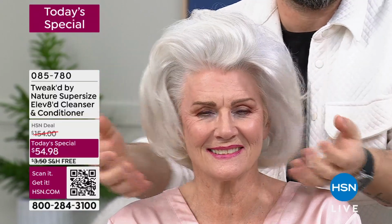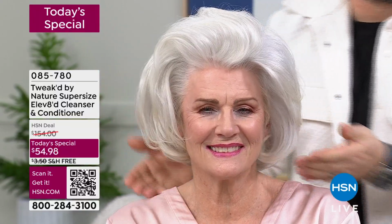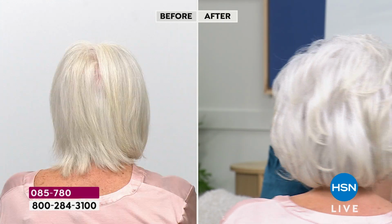There's more volume, and you see on the screen here, you're getting volume, but it's touchable. It's smooth. You can run your fingers through it. When you're used to products that give you volume, you might get that crunchiness from it. You're not getting that with this product. Right. And on the other hand, too, it's conditioning, but it's not making your hair limp.